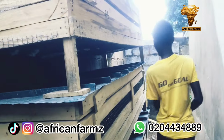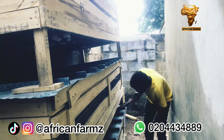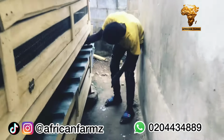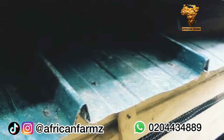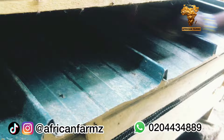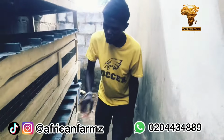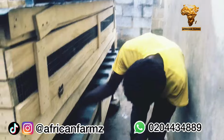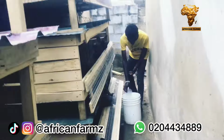You must do your cleanup after your checkup on the animals. You make sure you do your cleanup properly. Everywhere is very well cleaned, and make sure the cages are cleaned. If you fed them with hay, you make sure you remove all the waste from the cages. Also clean up very well and make sure all these things are done.